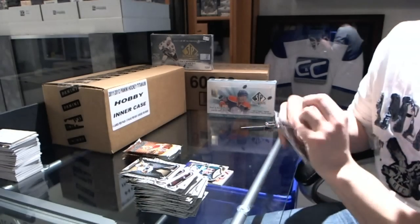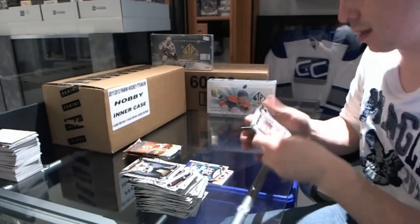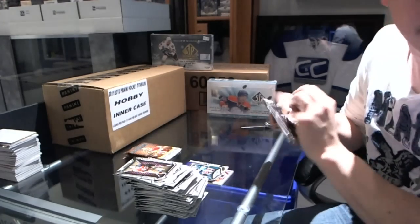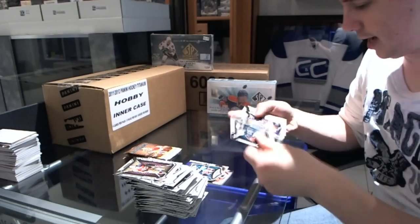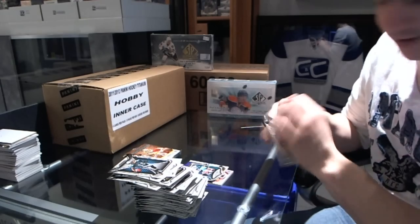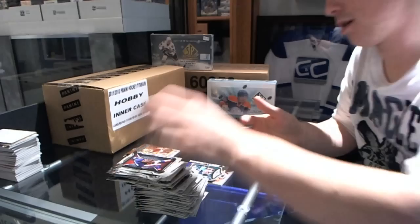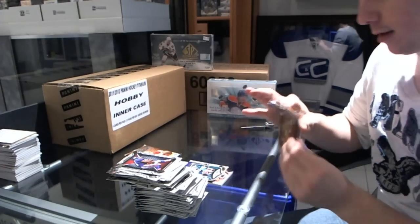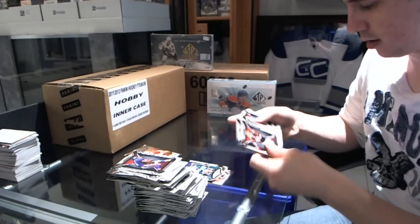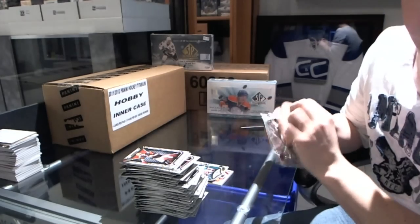Base. Base. And we're still waiting on one more hit. Base. Yeah. He's everywhere. Base. Well, if there is a third hit, I guess it's in the final pack.